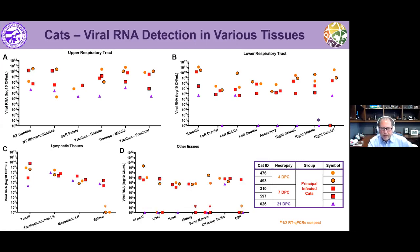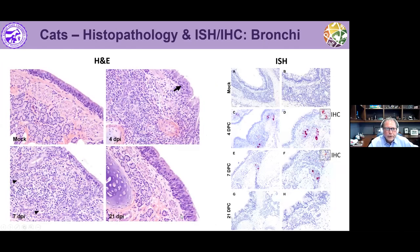If we do the same with other tissues like the GI tract, liver, heart, etc., what's listed here, you see most of these tissues are positive already in most animals on day 4 and day 7, and some become negative by day 21, like the GI tract pool, the liver, the heart, etc. We did histopathology. We did it in the nasal turbinates, trachea, and the lung. And here I show an example of the bronchi.